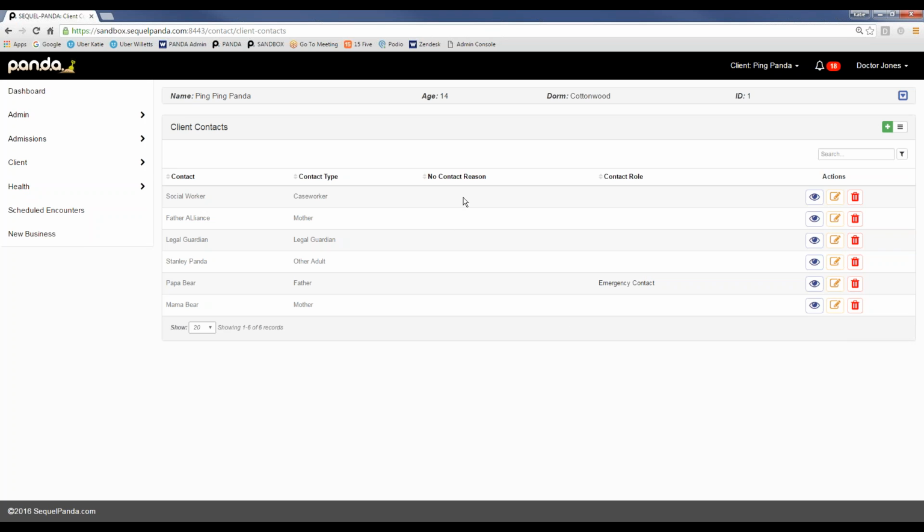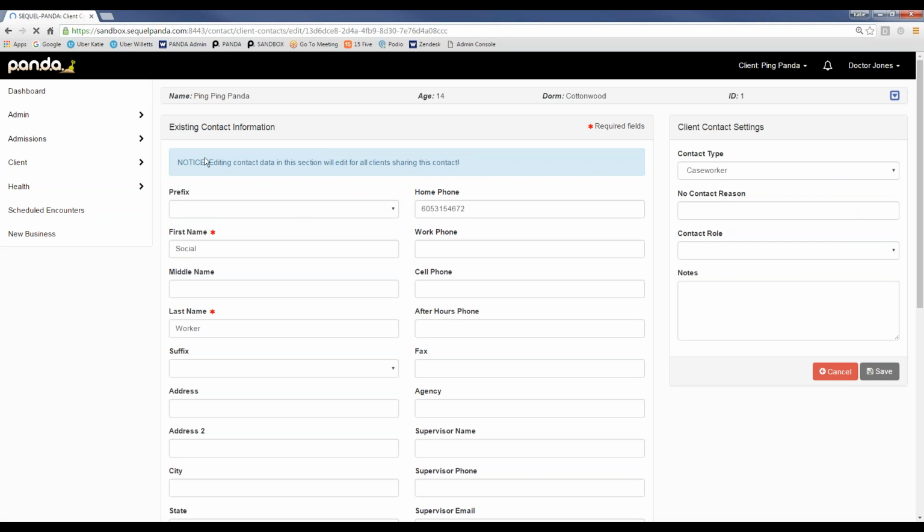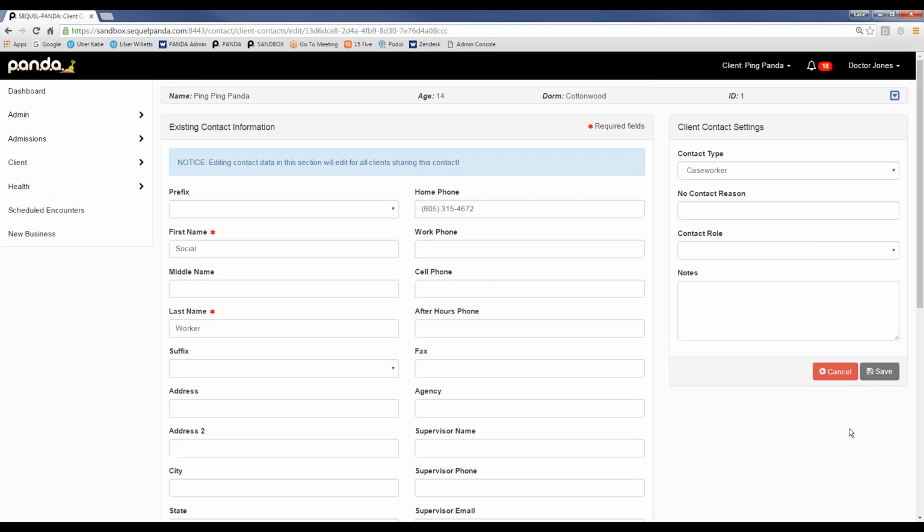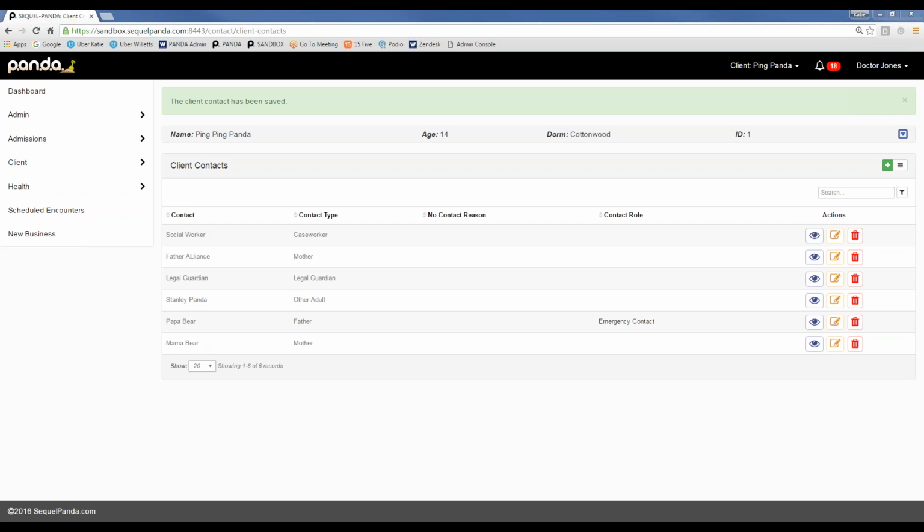I really want to get the main phone number visible from this main screen so you don't actually have to open up the item to view it. But right now, if I wanted to see this caseworker's phone number, I'd click on that edit icon, and it's going to open up the contact information screen. So I can see the home phone number here. If we had an address, it would be listed here. Pretty straightforward. But you shouldn't need to add any contacts because we are really pushing the admissions team to do that.